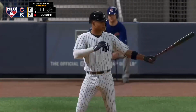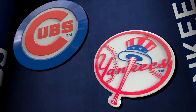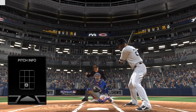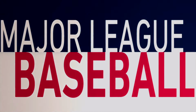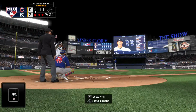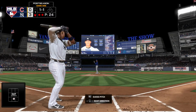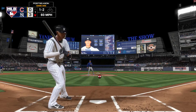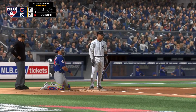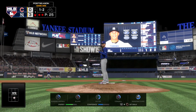And a strike to even the count, 1-1. Hey, after giving up that extra base hit right there, I love the fact that he came back with much better location, much better execution. That might have woke him up. He's set. Here comes the 1-1. In there, 1-2 now. 3 runs already home here.